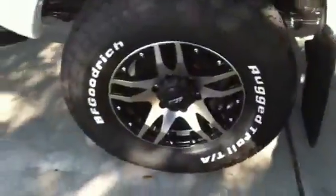This is the trunk of it. Alright. Now we're going into the inside. Try and close it. Get the keys out. Little wheels.